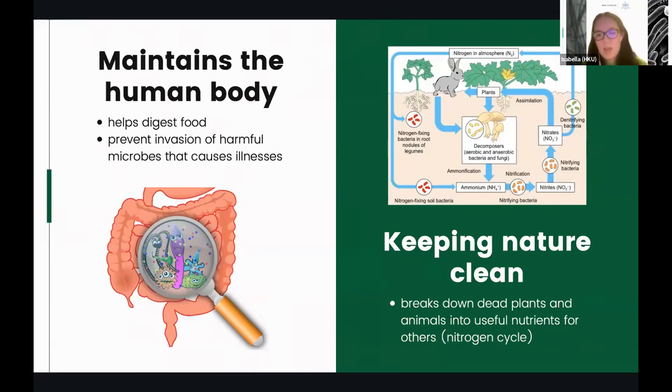All right. And then as for the nature side of things, microbes help break down dead plants and animals into useful nutrients for plants and animals that are alive. So here we see the nitrogen cycle. On the left, there is nitrogen fixing bacteria, and they absorb the nitrogen in the atmosphere that can be directly used by the plant itself if it has root nodules, or they will convert it into ammonium, which will be converted into nitrates by nitrifying bacteria. These nitrates are very important and essential nutrients for plants to grow. Without nitrates, I think the leaves of the plants would be yellow and they would have poor growth.